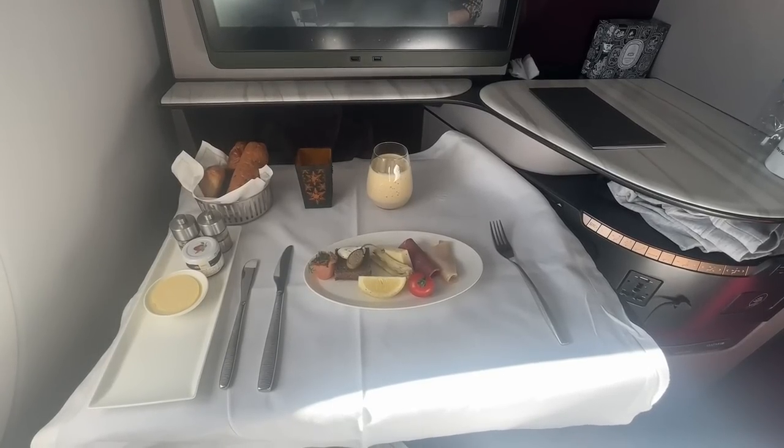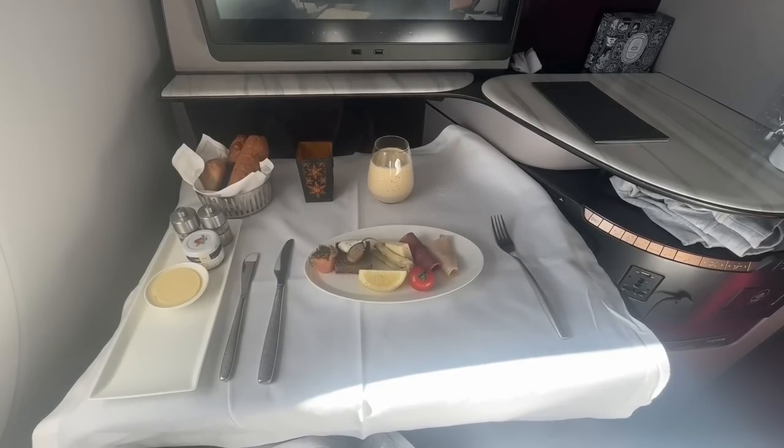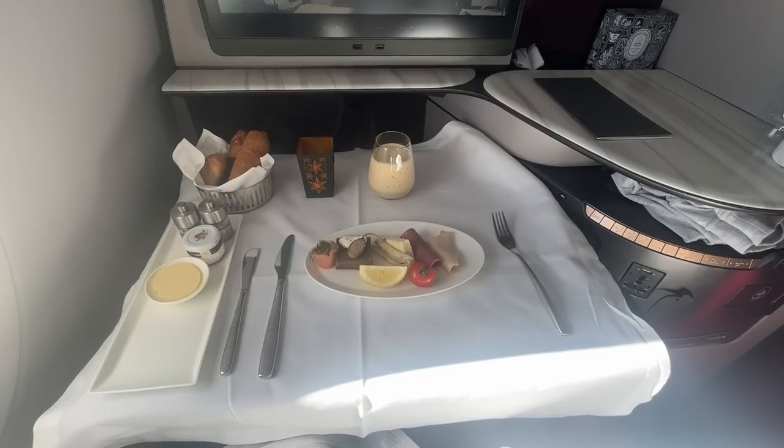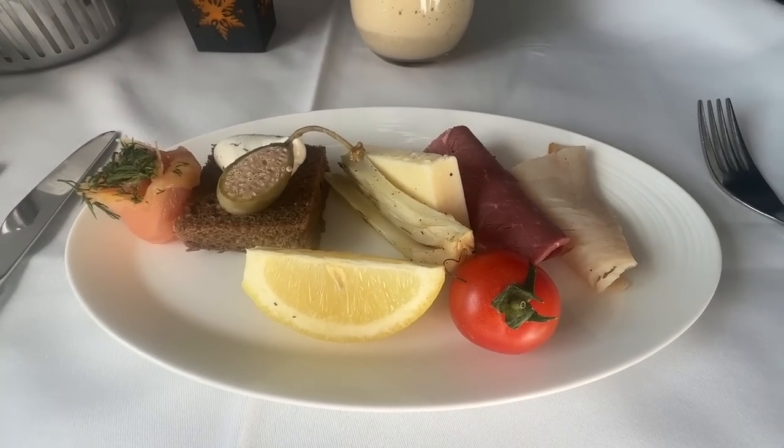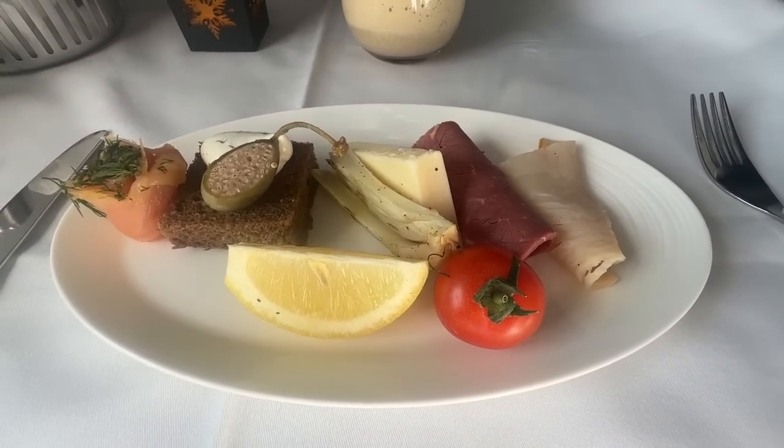Shortly after that though, it was breakfast time. Like I mentioned, I usually don't eat breakfast, but for some reason on the airplane, I eat for the principle of it, and a three-course breakfast goes even one step further. Now the breakfast first course for me was just cold cuts and cheese.